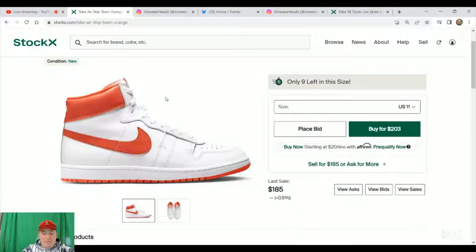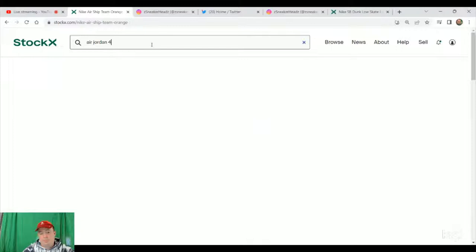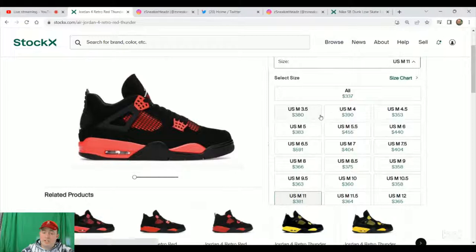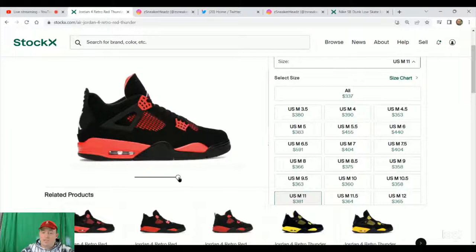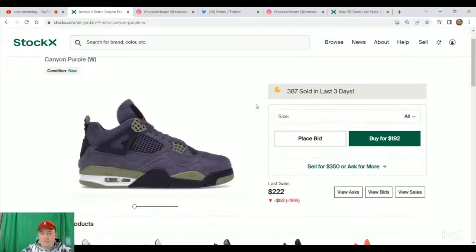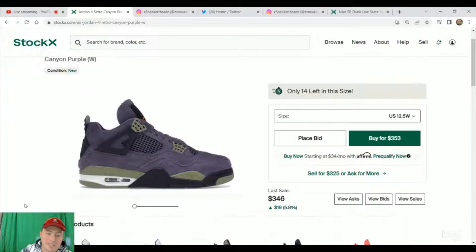All right, it's 15 minutes until the four releases. Let's look at Air Jordan 4 prices. Let's see. So this is the one I got. This has the most resale recently out of the fours. And I think I like this colorway more. Now, that's the funny thing. I mean, I'm up against big odds today on sneakers.